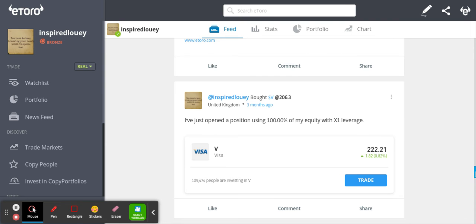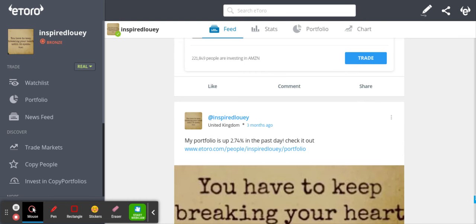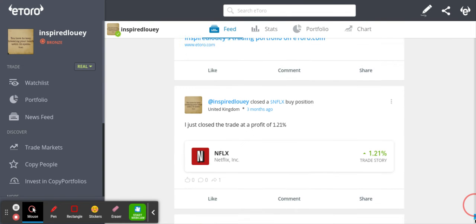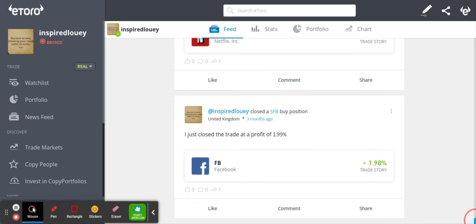I started off with a play account, which is a demo account. It's kind of like fake money. I highly recommend, if you're first getting started with trading, that you start off with a demo account, just so that you get used to it and you learn, and then from there you can start your real account.